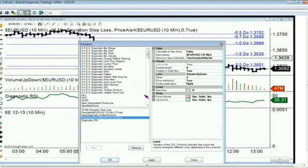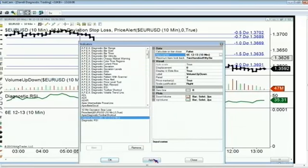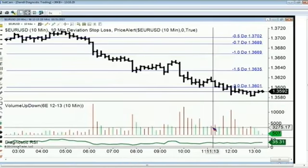Because you're getting tick volume data, not actual traded volume data. So to do that right there, hit apply. We can just shrink this down out of the way. Now we have the futures volume on the euro dollar, where we can see if we have a volume spike going along the way at a 1 deviation level or lower.